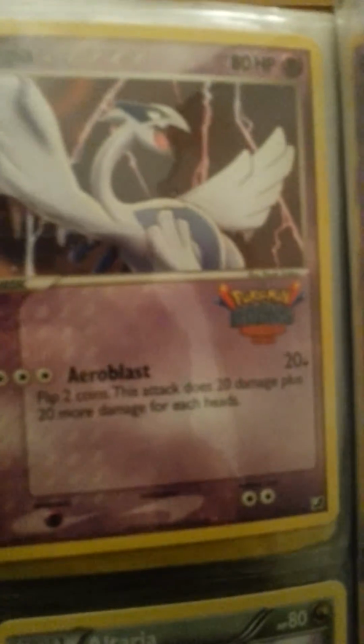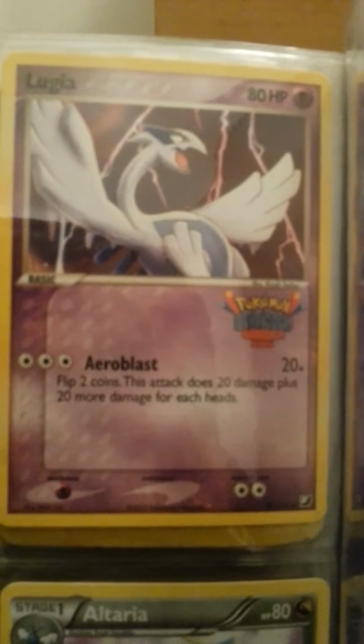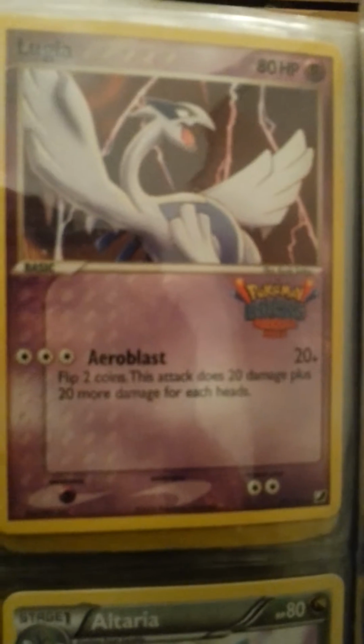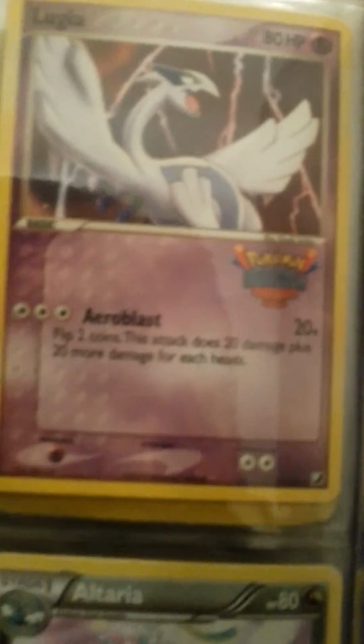This card here was a card from a tournament back in 2006, I believe. 2006, yes. Pokemon Rocks America. It was a promo card for the Pokemon tournament that came to Chicago Navy Pier. I actually went to this tournament and got this card. This card's in really good condition.